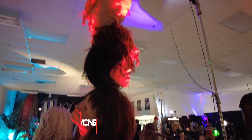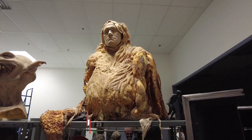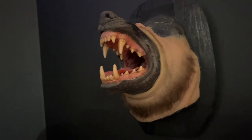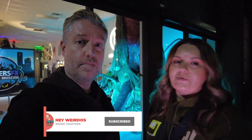And it's a real design studio for special effects. They make all sorts of creatures, stuff that you've seen in movies over many, many years. Just absolutely incredible. So join us as we go and check it out. It's awesome. I can't wait. I'm already seeing so many cool things. Let's go get freaked out.